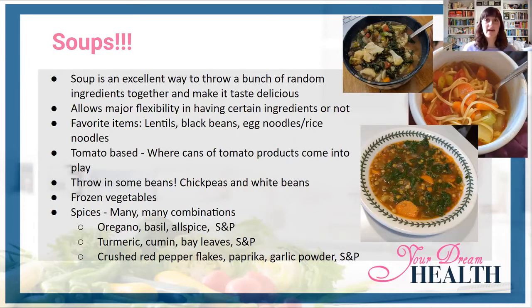Also, another thing that I've actually done with soup is that you could have 2 of the same soup bases in 2 different pots.